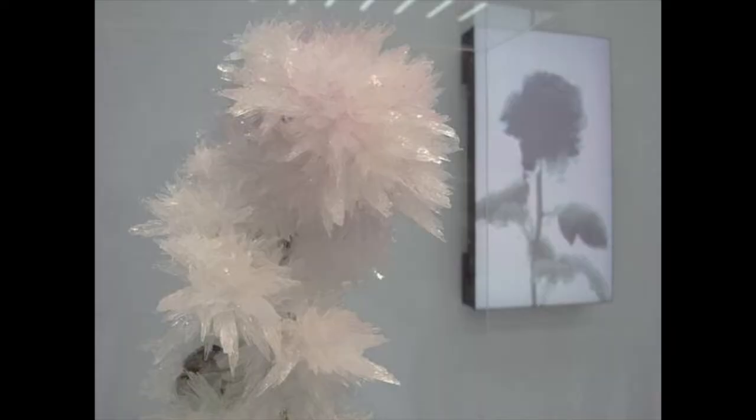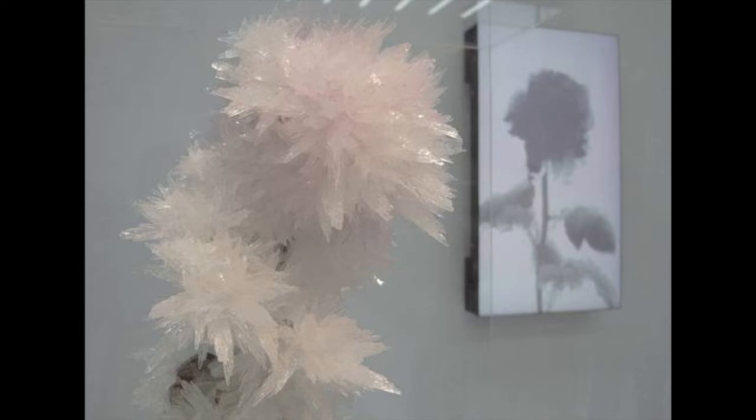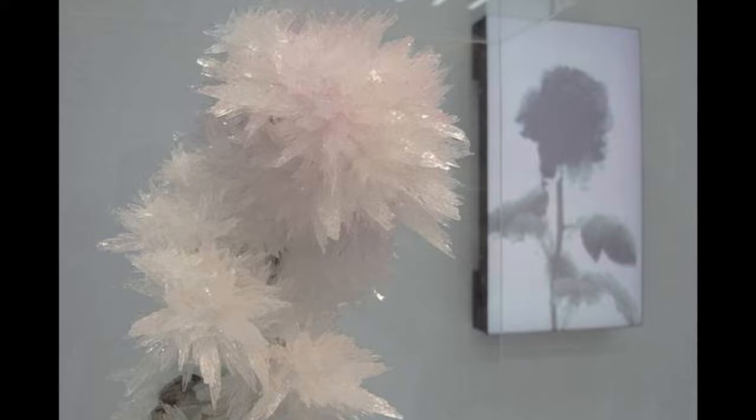Here is another artist that makes art solely based from nature. This artist's name is Tokujin Yoshioka, and he is from Japan. So as you can see, this artist actually creates crystal art. And what I really like about his art is that he starts these crystals and he usually lets them grow over a period of 6 months while he plays orchestra music.